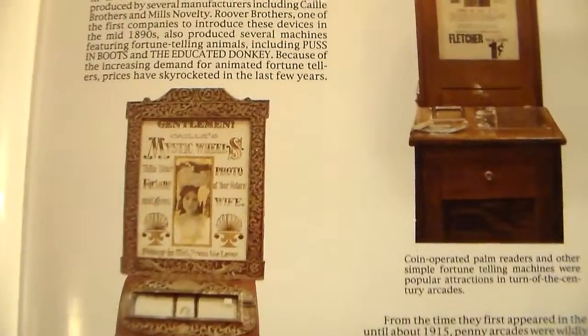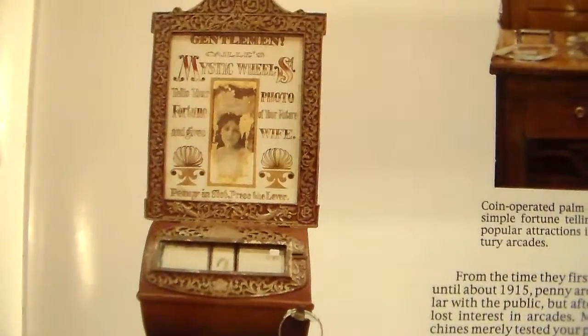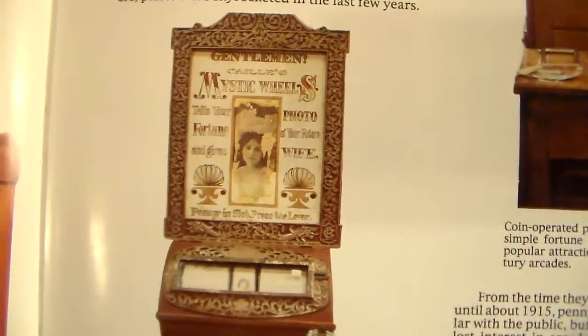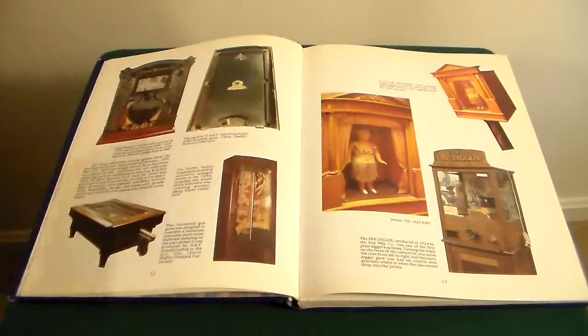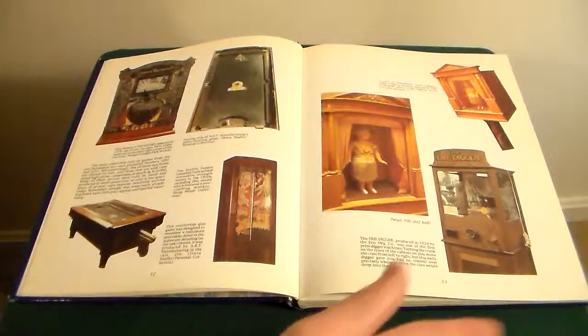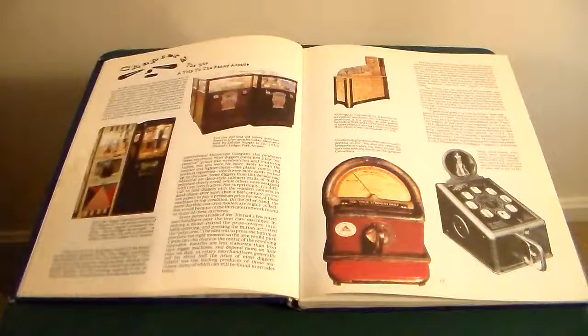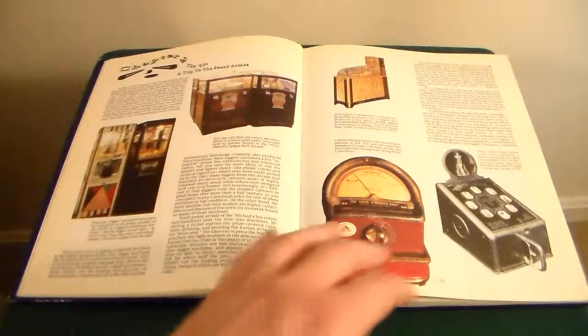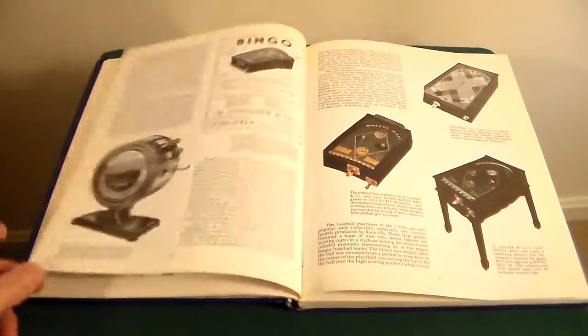And here we've got the Mystic Wheels, which gave you a picture of the woman you were supposed to marry in the future. So a lot of these were just machines that had mechanical parts that would either move something around and give you some basic information. And they're all terrifying. I think they're all really, really scary looking. And the ones that have like the fake figures in them are, at least. And they all kind of follow that philosophy.